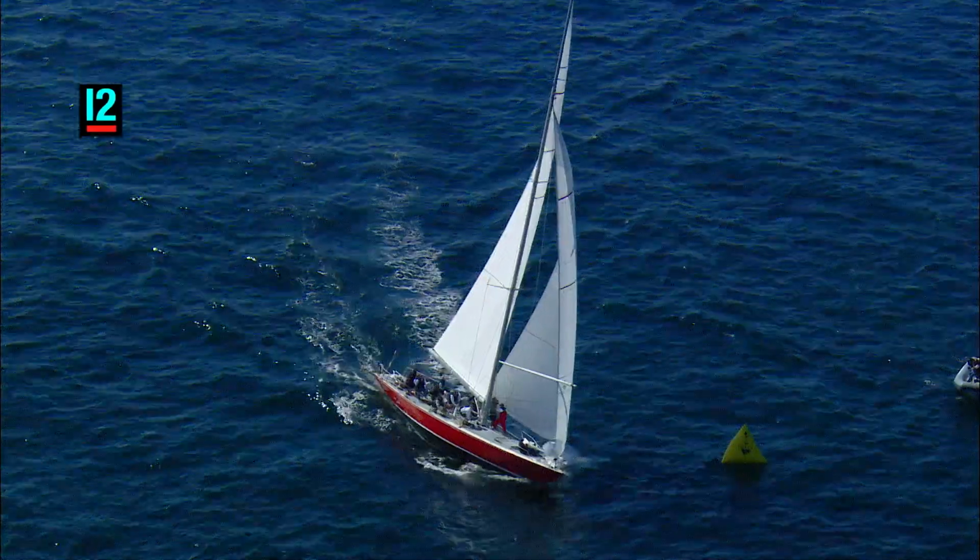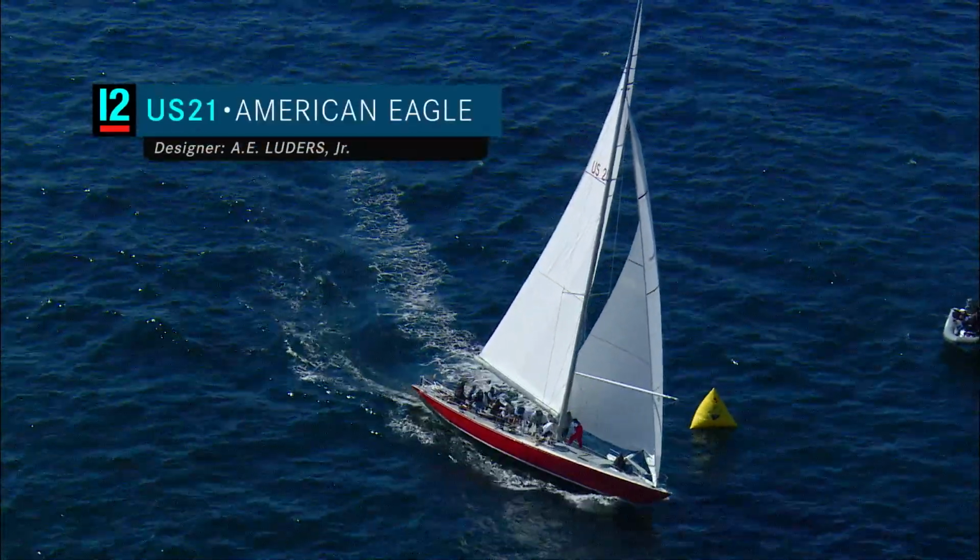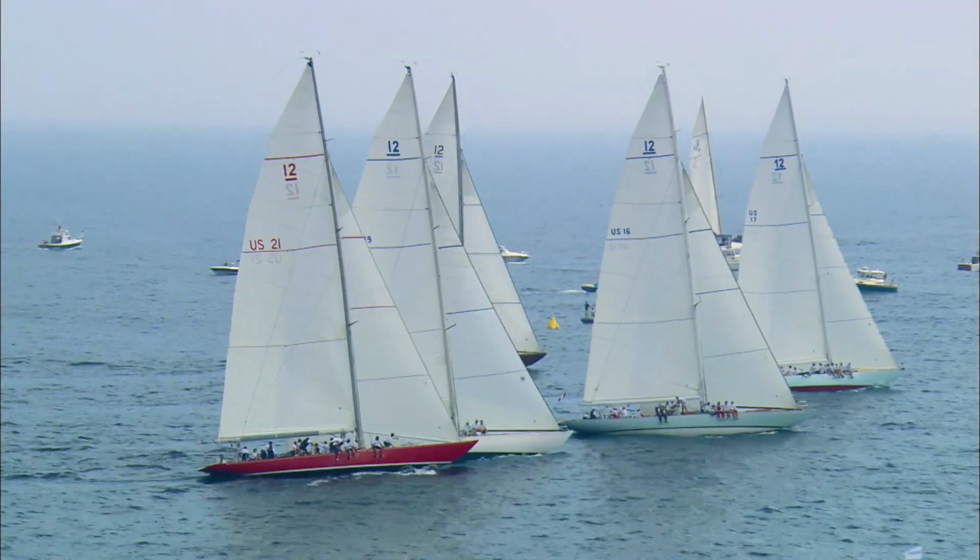The boats are very evenly matched and the crews are very evenly matched, but also there's the history of these boats and the people that have been on them. And I think that's what's really carried the 12-meter class, is that they're not numbers, they're names and they have a history.